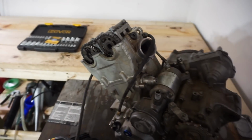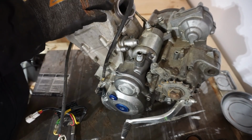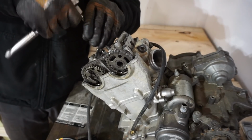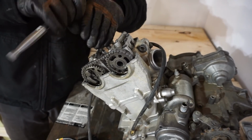So let's start digging into the bottom of it over here and see if we can turn this engine over to see if it has compression and all that fun stuff. I guess we can get the spark plug out first. This will kind of tell us how it was running before, if it was running at all.